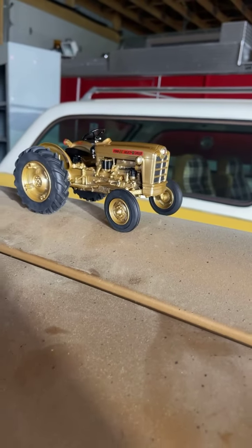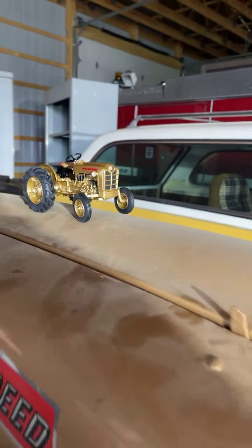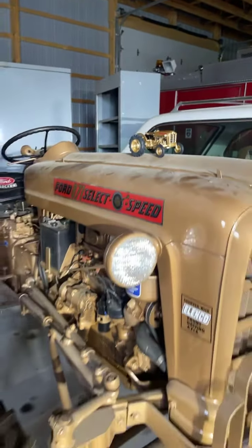And I do love toys. They are the gateway drug to the real thing. So here we are with our real McCoy.